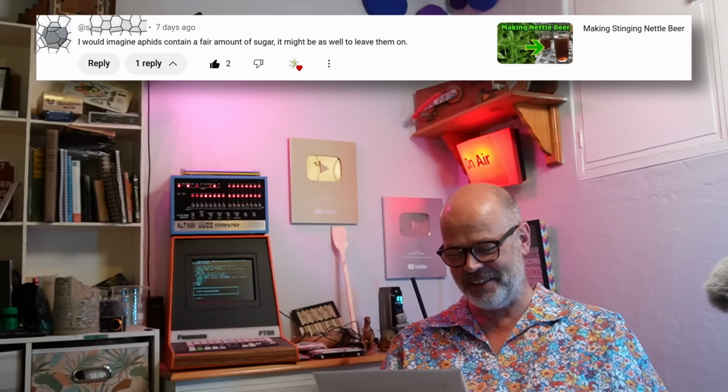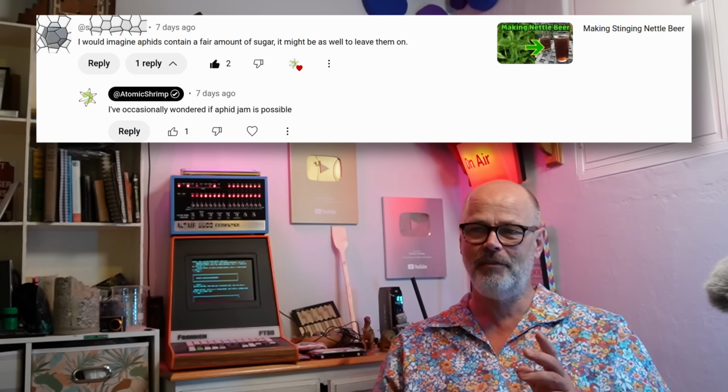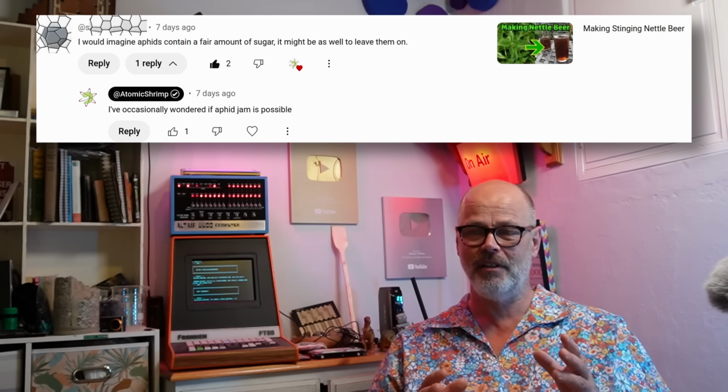And so aphids actually excrete this substance, which is very pleasantly named honeydew, but it's actually aphid excretions, and it's mostly sugar water, because they're throwing away the sugar and the water because they need to extract the protein and the minerals from the sap. As a result, anyway, I imagine aphids are pretty well full of sugar. So my answer to this is, and this is true, I have occasionally wondered if you could make jam from aphids.